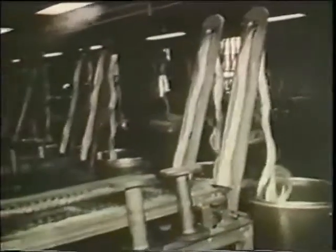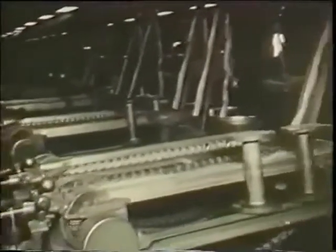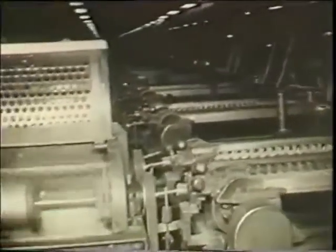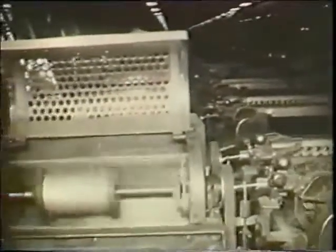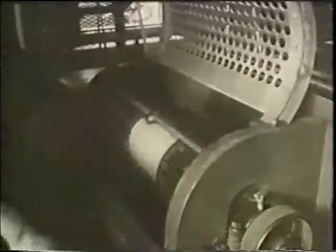In the yarn spinning room, slivers are fed endlessly into machines that twist them at a speed of 1,500 revolutions a minute into a coarse thread called rope yarn. The yarn is wound on bobbins, each of which holds about 4/5 of a mile.